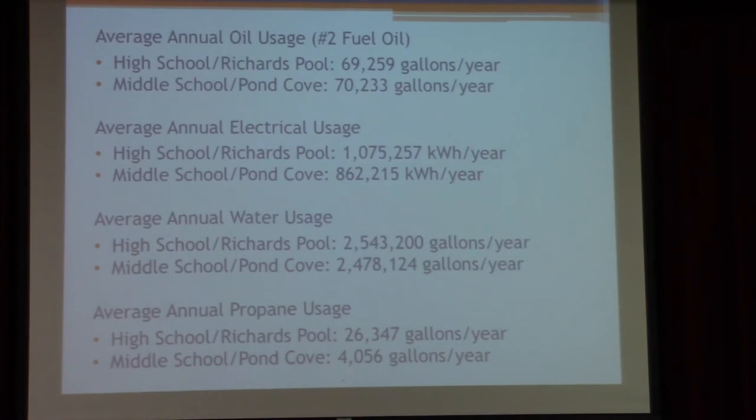The average propane usage. We do heat portions of our buildings with some propane, though most of it is kitchen usage. The high school and Richards Pool is 26,347 gallons. The middle school, Pond Cove, is 4,056 gallons.